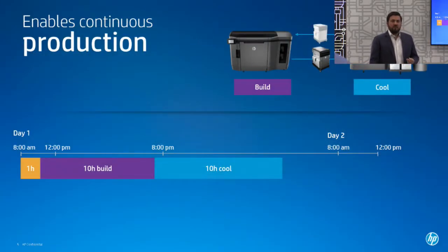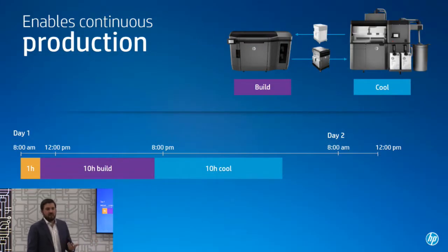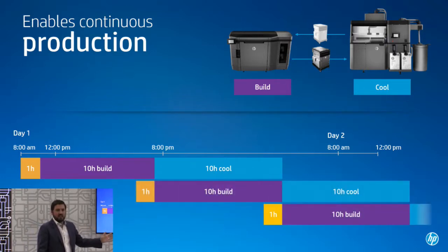From the ground up, this product was designed with manufacturing in mind. It's designed for the continuous uptime of the capital equipment that a manufacturer is going to invest in. The way this occurs is that the build unit is transferred from the printing station to the processing station, and it leads to this continuous uptime. So you get a 10-hour build and a 10-hour cool. The 10-hour cool is with a fast cooling process. With natural cooling there would be longer times, but from an architecture standpoint you would just need additional build units to achieve the same continuous uptime. So from the ground up, it's a manufacturing system.